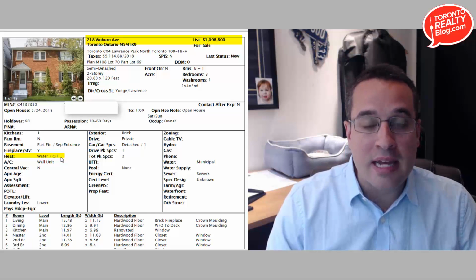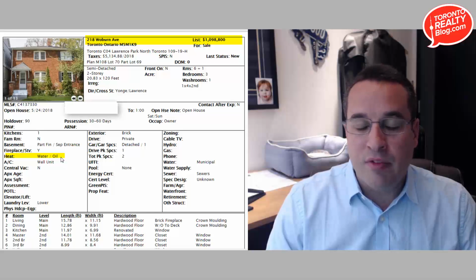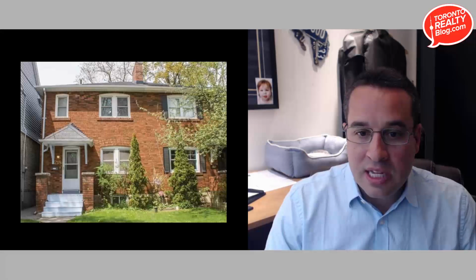Most people do not like oil heat. It's a deal breaker for a lot of people. Now, is the tank buried in the front yard? If that's the case, you're in big trouble because of environmental seepage, etc. If it's in the basement, fine, rip it out and put in a furnace, but that's a big cost. So we'll take a look at the photos here. Again, for $1,000,001, this thing is not in exceptional shape, but may I remind you, it is $1,000,001.